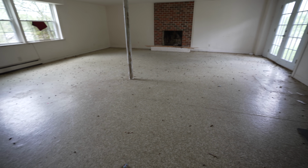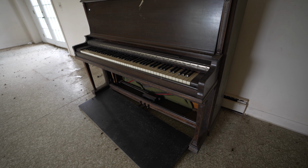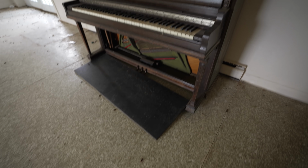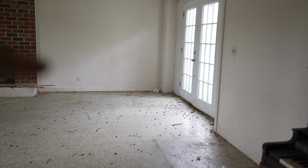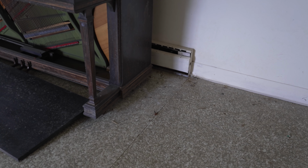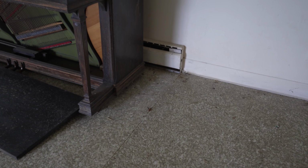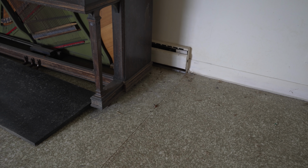Dang, but yeah, here's the piano. I kinda don't wanna be in here now with all these wasps on the floor. Most of them are walking there, so some of them are still alive. That one right there is still alive. I don't know if it can fly. I don't want to get stung to find out. I don't even know if I'm allergic to stings.